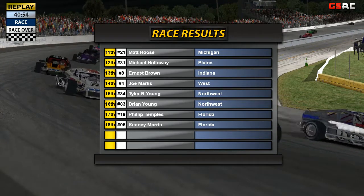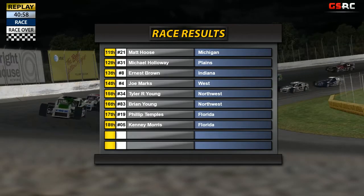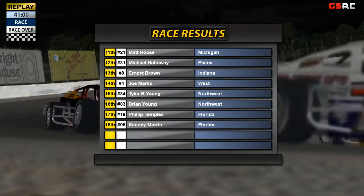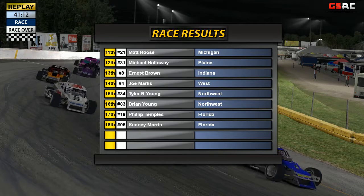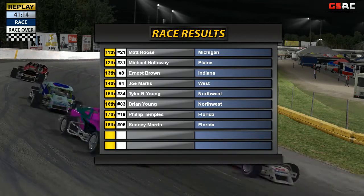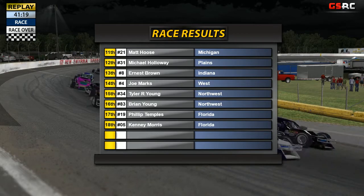Brian Young in number 83, we saw him have a little bit of luck, and we also saw him have a little bit of trouble tonight. Tough night for Brian, finishes 16th tonight. In the number 19, Philip Temples didn't really get off to much of a good start with this race and finishes 17th place tonight. Kenny Morris, one of those people that was involved in one of the early cautions tonight, finishes out the field in 18th place in the 05 machine.